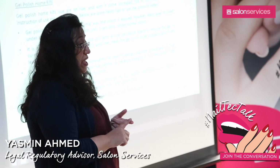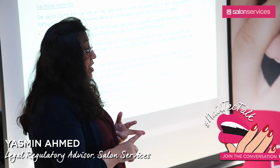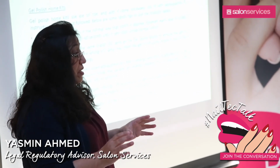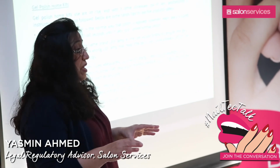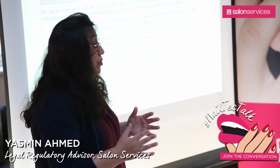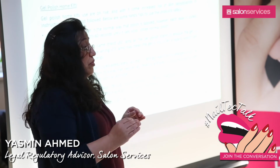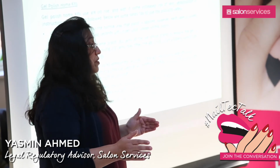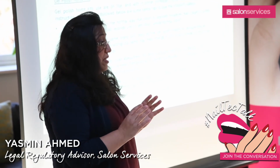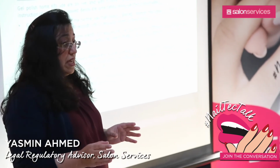It's important to use the same branded nail lamp as the gel polishes that you're using, because they've been tested with those specific lamps. So it's important not to use an unbranded one that you're buying from eBay or something that you don't know where it's come from, whether it's safe for those products. So it's very important to use the same branded nail lamp for the gel polish that you're using to avoid any allergic reactions.